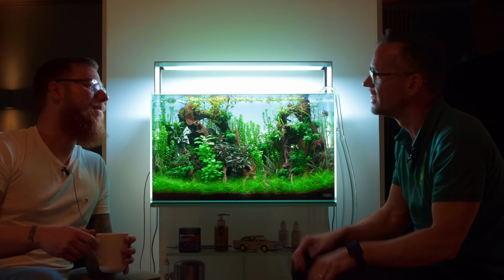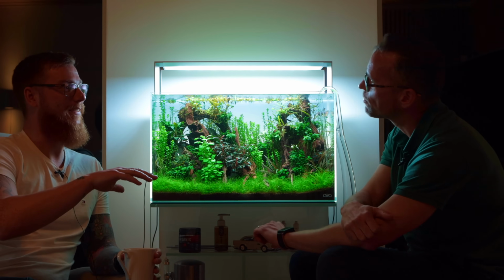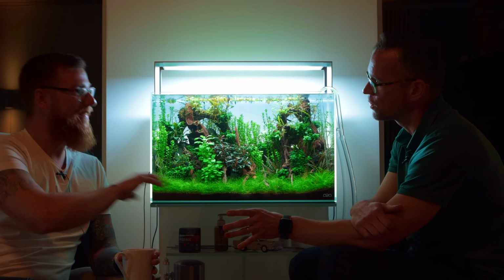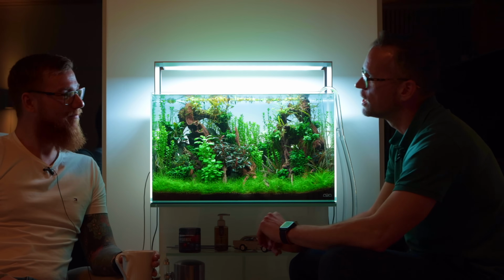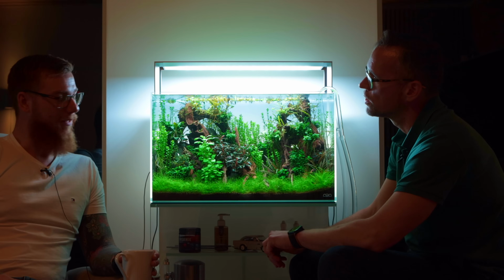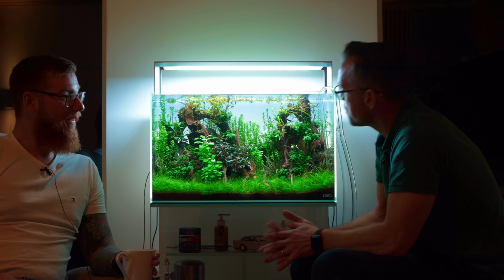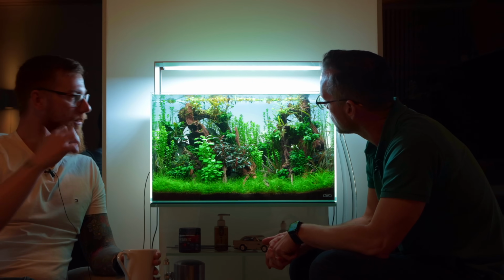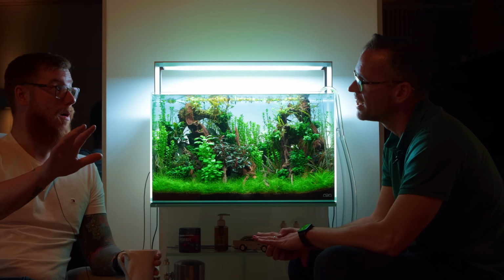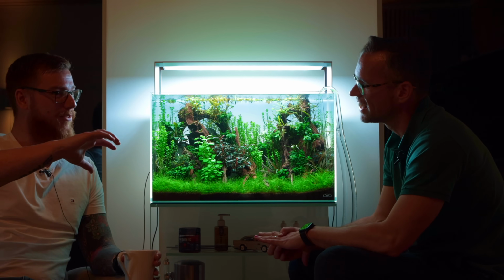To be honest, I think my problem with crypts is they're really hard to work with. You have to put them in the right place and know what they're going to do. Exactly, the size. And that's hard. How do you get better at that? With using it. But every time I see your aquariums and all the crypts, I wonder how you got to that point.